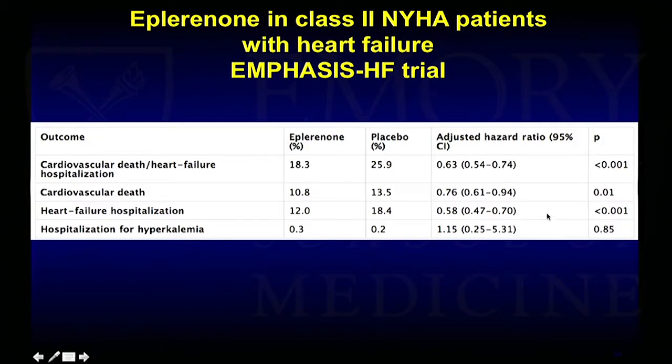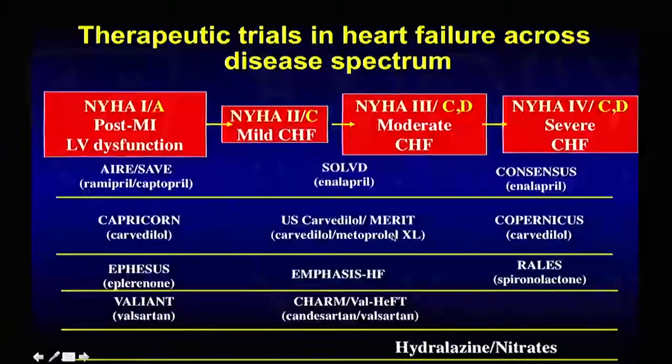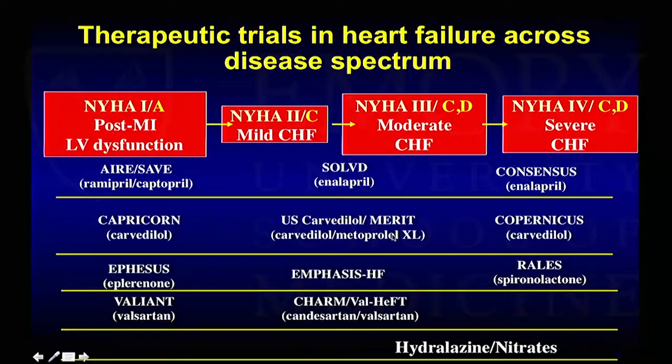And then a couple of years ago at the AHA, the EMPHASIS-HF trial, which was a chronic outpatient class 2 to 3 heart failure trial, they randomized eplerenone versus placebo, on top of beta blockers and ACE inhibitors, or ARBs if they were ACE inhibitor intolerant. They showed that even in that middle group, you have improvement in survival in these patients with heart failure, with minimal risk of hyperkalemia as long as they are watched carefully.